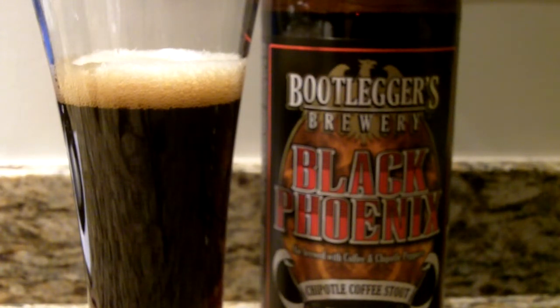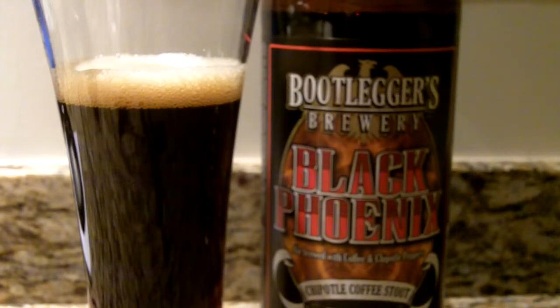This is the shortest cellaring of the three beers that I reviewed. I'll be coming back and getting another Black Phoenix and holding on to it for around 6 months and see what that does as well, and then maybe a year. So we'll see. It all depends on how much room I can find to put some other beers that I found in my recent trip up to Oregon. So there is limited space and too many good beers, which is a good problem to have.